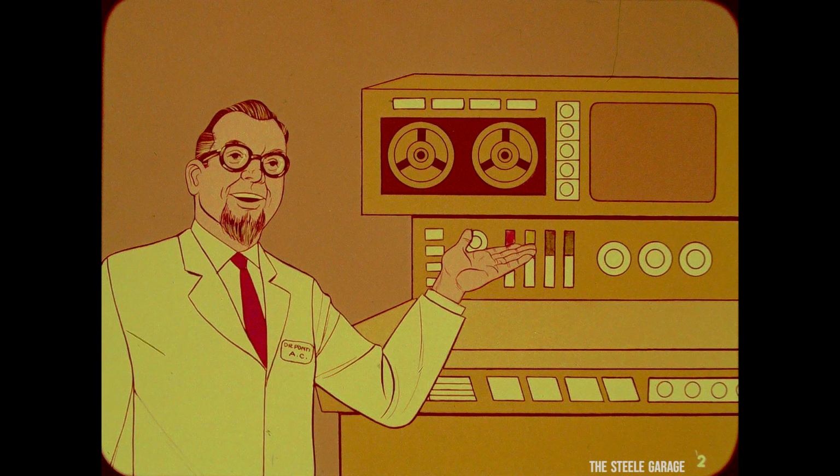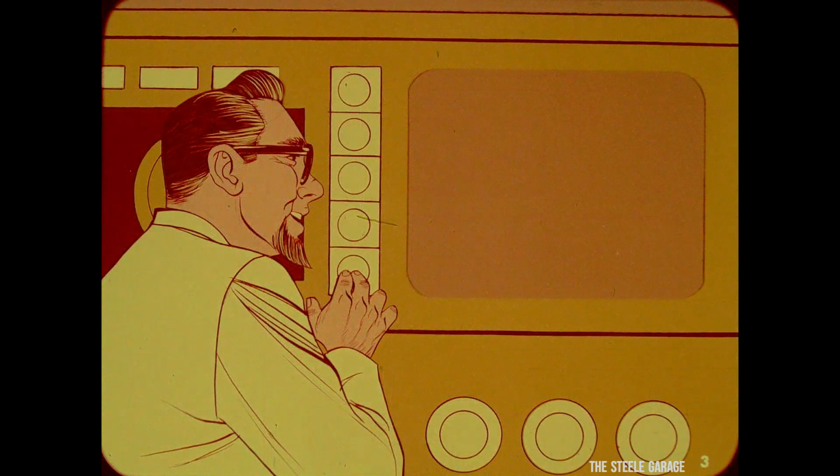Permit me to introduce myself. I am Dr. Ponti, AC. That stands for Advanced Computerizer. And today, I am proud to present my latest invention, the Competiputer, a marvelous machine that answers any questions about competitive automobiles. All I have to do is push the right buttons. Maybe it can help you sell more intermediate-sized Pontiacs.